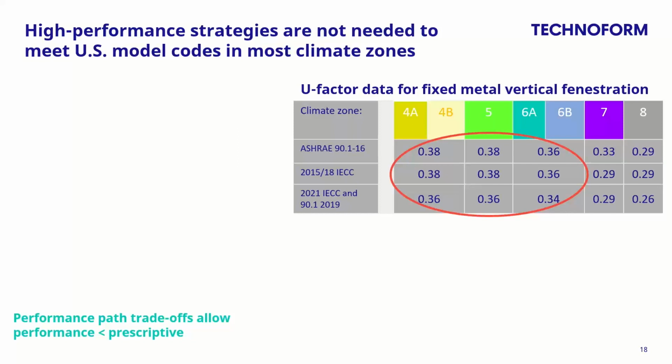So one big reason is codes. High performance strategies for fenestration are really not needed to meet US model codes in most climate zones. What you see here are the newest model codes and the U factor requirements in climate zones 4 through 8. I've highlighted climate zones 4 through 6, which is obviously where a lot of construction happens, where our big major cities are located, that are U factor driven. You can see the U factors required by these most recent model codes are far from the 0.2 or less that we said was required for a net zero window.